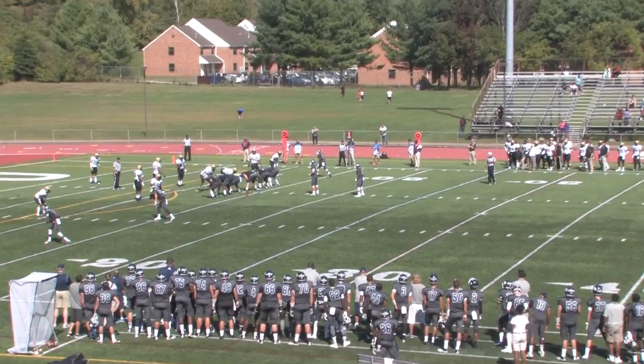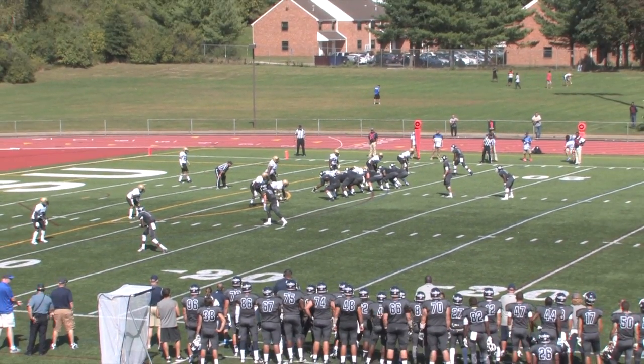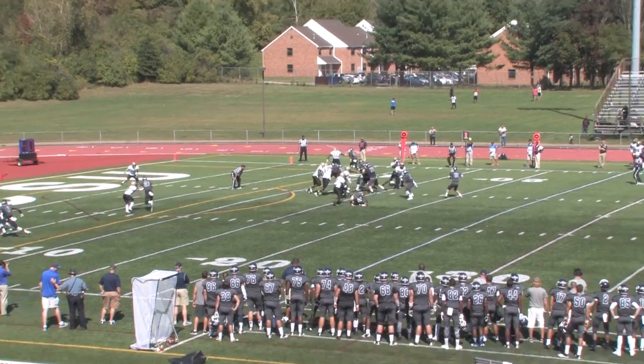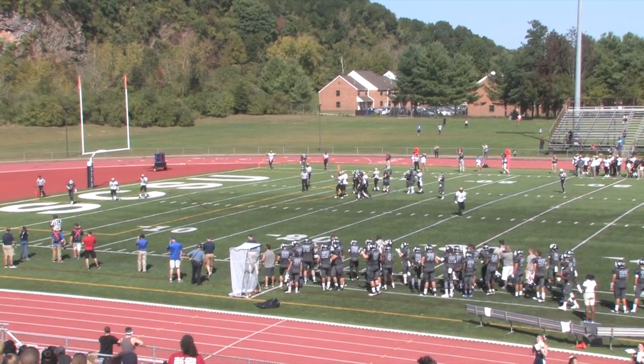First and five on the 13-yard line. Quarterback drops back, throws it intended for Gary Williams. Flag has been thrown.